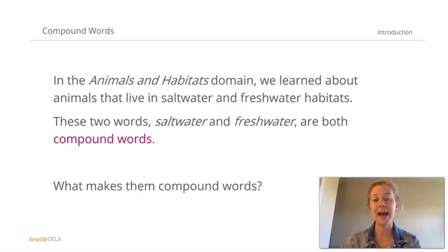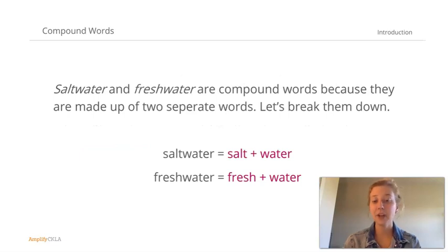In the animals and habitats domain that we've learned about, animals live in saltwater and freshwater habitats. These two words, saltwater and freshwater, are both compound words. Now think for a second. What makes them compound words? Saltwater and freshwater are compound words because they are made up of two separate words. Let's break them down. So saltwater has both the word salt and water in it, as well as freshwater has both the words fresh and water in it.